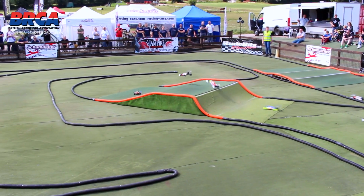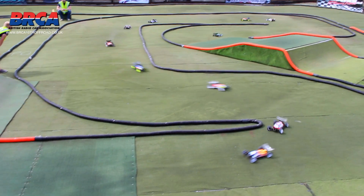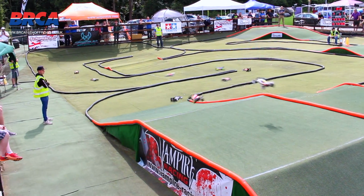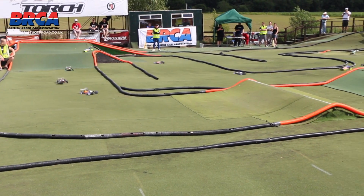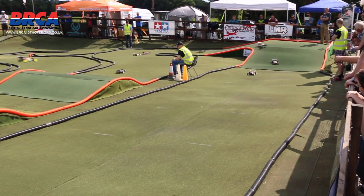Off, right-hander, jumps over the hop-up. And Elliot gets the shoe, as does Neil Cragg, and Ellie Stafford to come over the big jump in front of the rostrum. So, in order, 1, 2, 3, 4, 5, 6, all in order, apart from car 7, which drops down to last. Little incident there, but then they go down the straight.